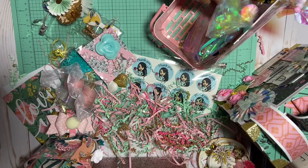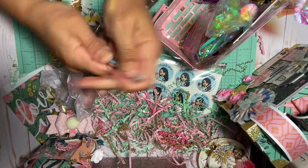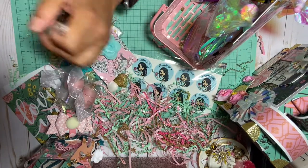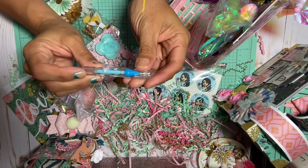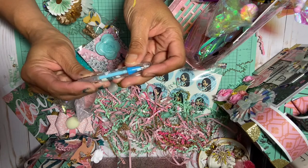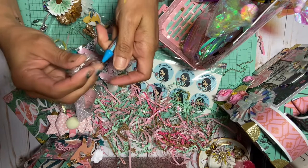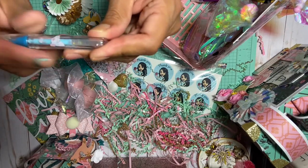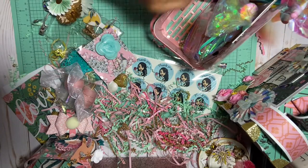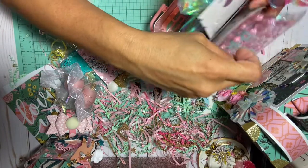What is this little guy? Oh, I could put this in my purse with my traveler's notebook. Oh, and it writes turquoise. It's a little pen. That is so cute. What does it say? I think it's in Japanese. I can't read that, but that is so cute. Thank you, thank you. Oh my gosh.